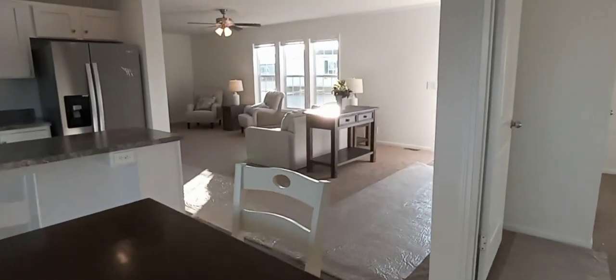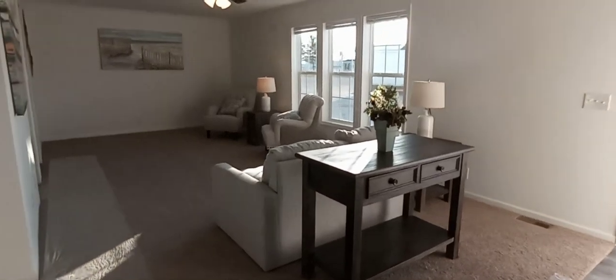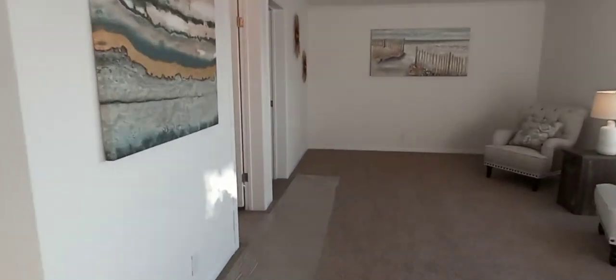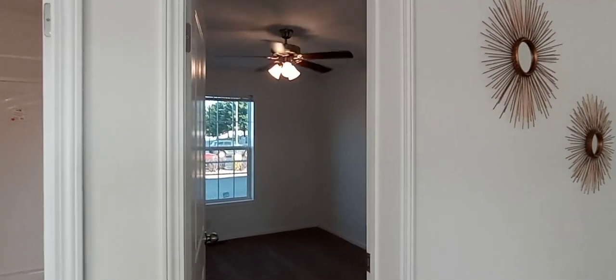I'm standing in the dining room now. Check out this view. This is a wide open floor plan. We've added a ceiling fan. Heading this way, we're heading towards bedroom 2, with a 30 by 61 window in here. These are vinyl dual paned, single hung windows.